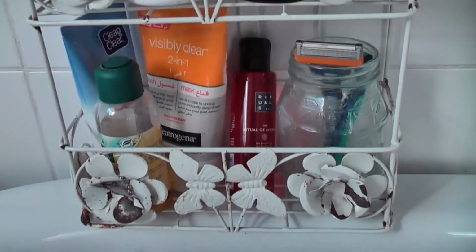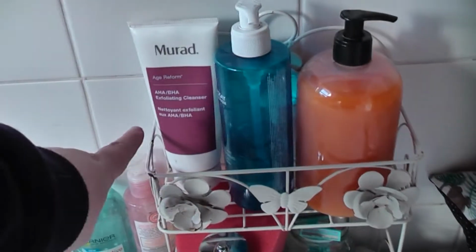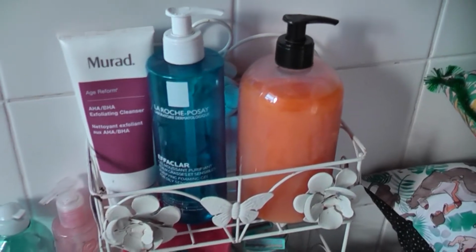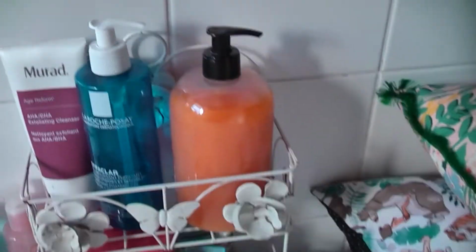Alec keeps his razors in here, and he's got some face washes and some shower gels that he uses. Got the soap in the middle, and then over here I've got my things. I've currently got my Murad exfoliating cleanser, the Roche-Posay Effaclar, that's the purifying foaming gel. Then I have the Satsuma shower gel.